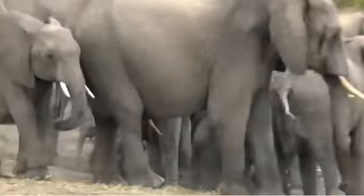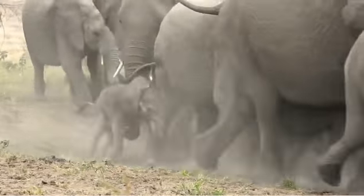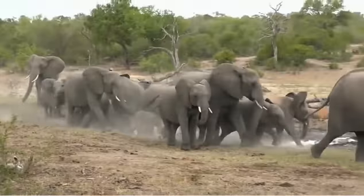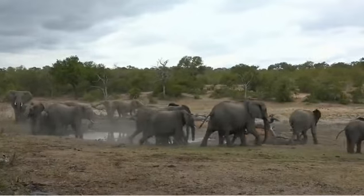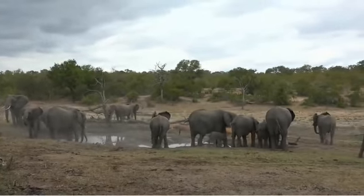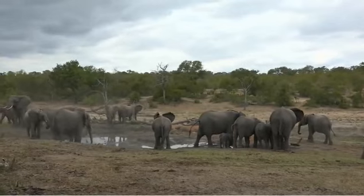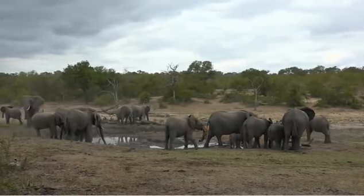These elephants are still all in pretty good condition. Have a look at that baby being jostled inside there. Got a bit of trumpeting going on over here. It's not at us, don't worry. Kicking up some dust. There's obviously a bit of competition for the water at the moment between the two different elephant herds. Got nothing to do with us.